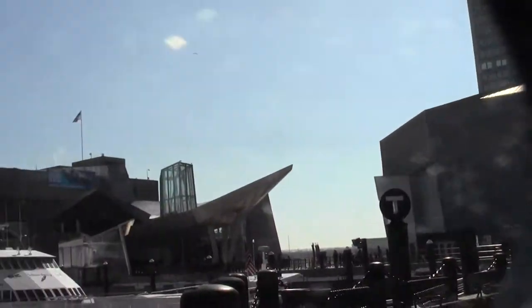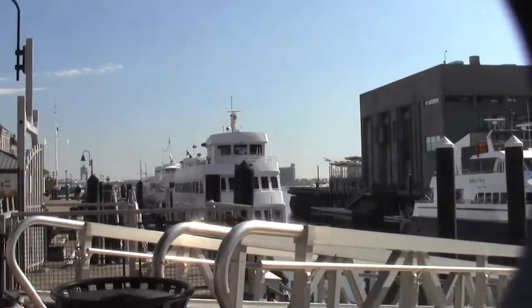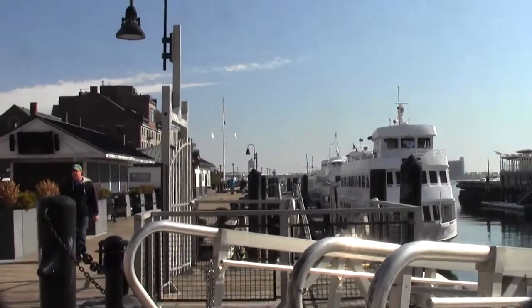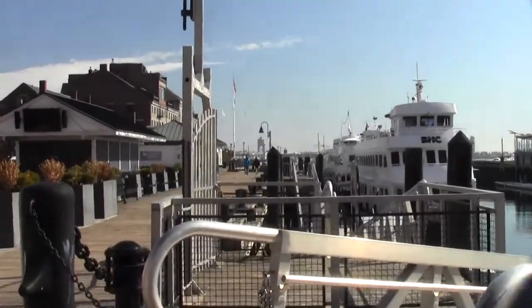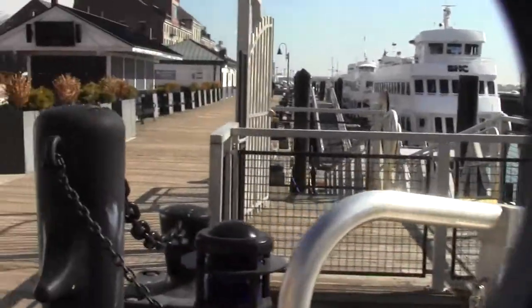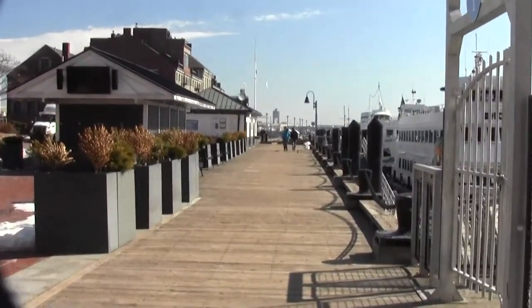Last time I was around here, I was covering the Harborwalk from that side. So this time, I'm gonna head in the general direction of here, following Long Wharf.